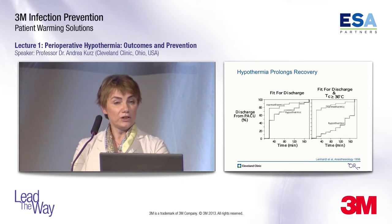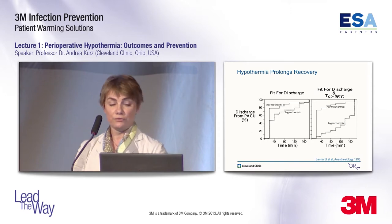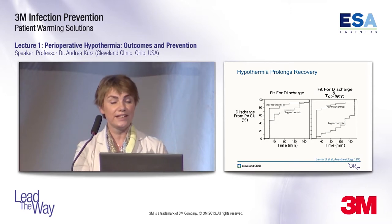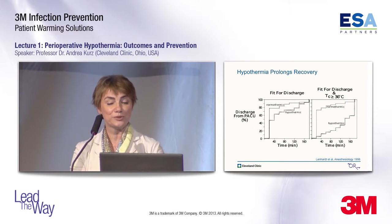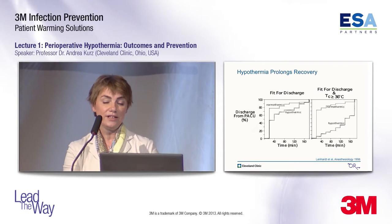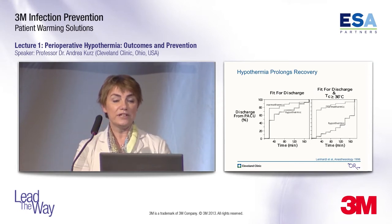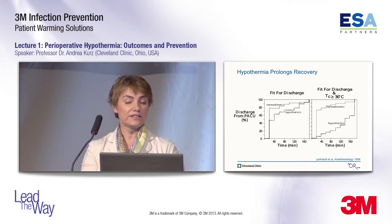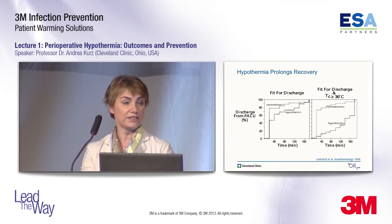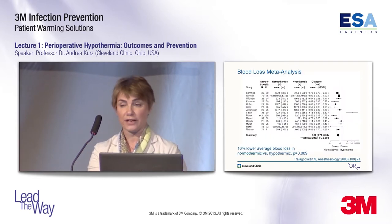We used an Aldrete scoring system for this part of the graph, and then here we just added one more requirement to the score, which was a core temperature of greater than 36 degrees, and you see the difference is enormous. In numbers, this means about half an hour later discharge. This means about 1.5 hours later discharge from the PACU.